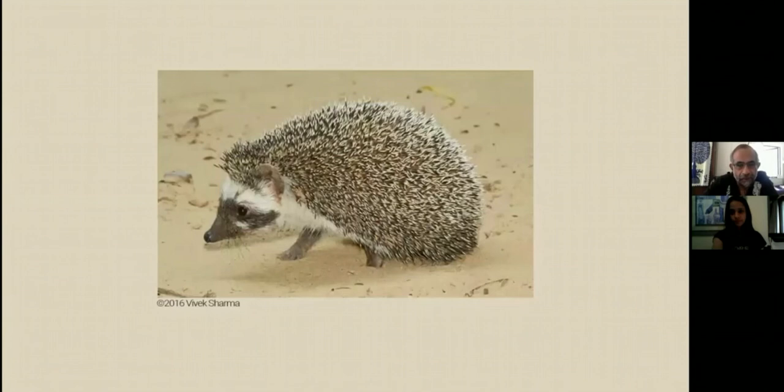This is the hedgehog. A porcupine. Is it a porcupine or a hedgehog? Anusha? No, hedgehog. It's a hedgehog. Yes. So what is a hedgehog called in Gujarati? Shero. Shero is the name. Okay, next one.